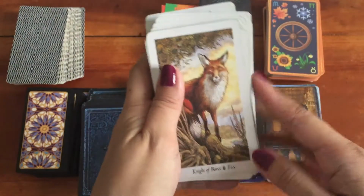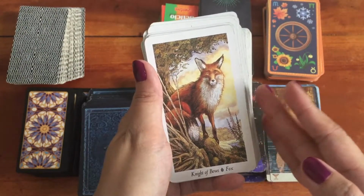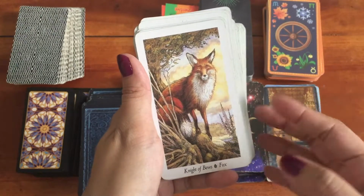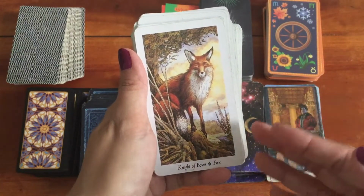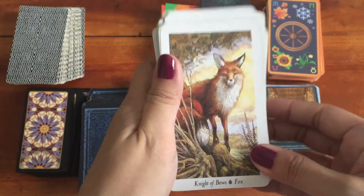It's not that I don't get a good reading out of this, it's just that I have to work harder to get the message. I feel like they want to tell me more, but I have to take my time to focus and listen more and more to get the message for my reading.